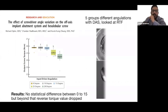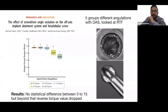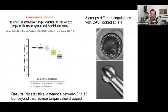Another interesting thing in the study, look at that, the damage that the screw head will receive if you go to 28 and 25 degrees. And that's something I see clinically. We were talking about this the other day too. I think when you have those extreme angulations, if it feels like it doesn't engage the same way, like there's something spinning there, you are afraid of damaging the screw. Because once you damage the head of the screw, you're done.